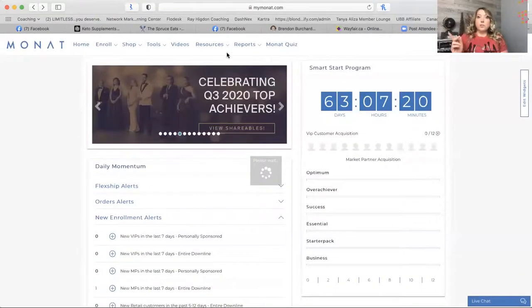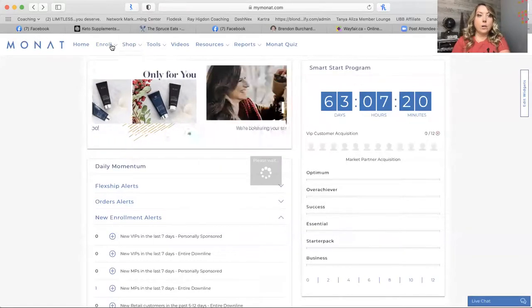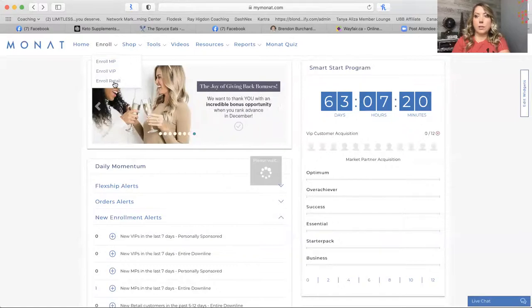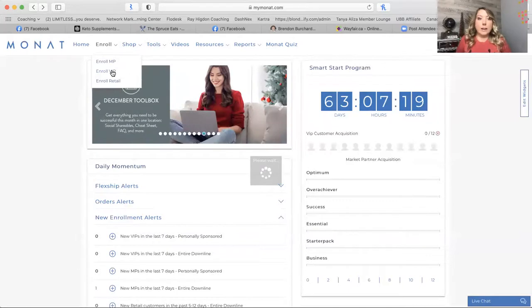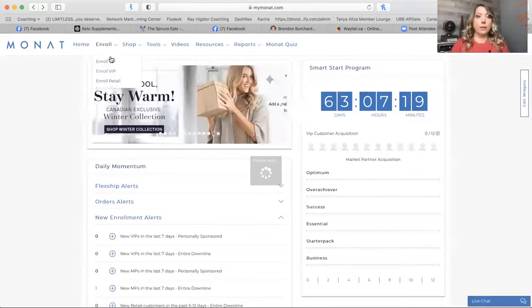Now, in order for you to sign up a VIP customer, you have two options. You can either log into your back office like this here, and you can go under enroll, and you can click enroll market partner or enroll VIP, or you can even do retail from here. Or another option is that you would just go to your Monat actual public website. So for that, you wouldn't have to log in. You can just go to whatever the website is, like yourname.mymonat.com. You can sign them up from there as well.